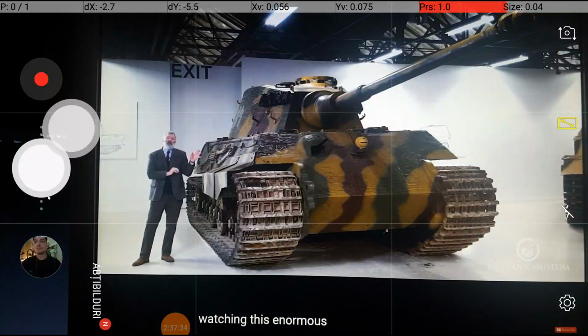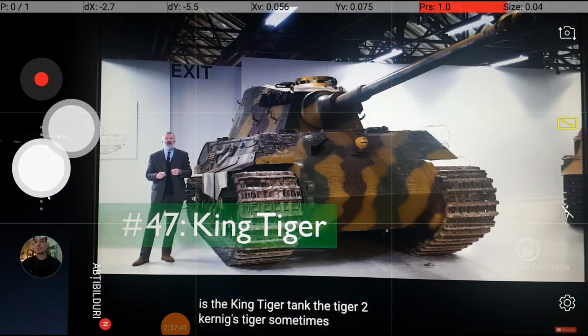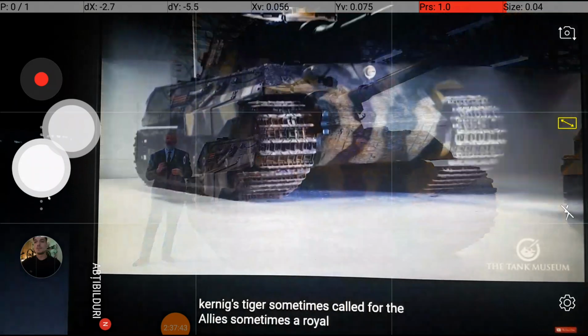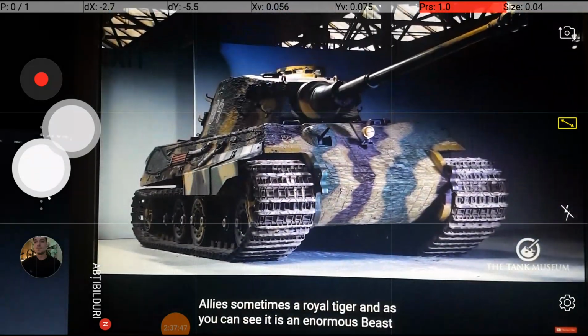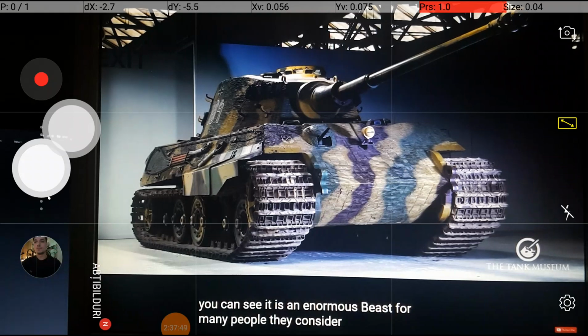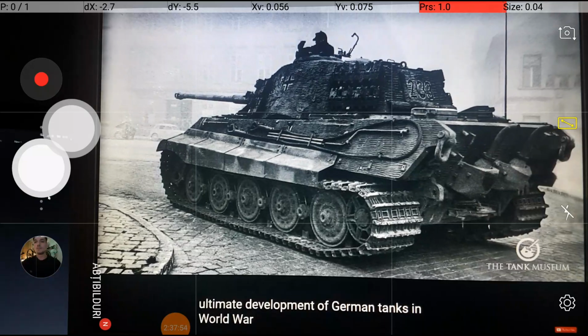This enormous tank next to me is the King Tiger tank, the Tiger II, Königstiger, sometimes called the Royal Tiger by the Allies. And as you can see, it is an enormous beast. For many people, they consider this the ultimate development of German tanks in World War II.